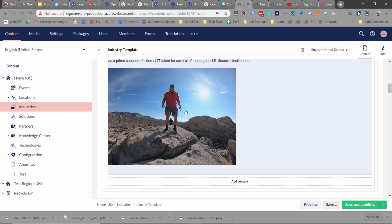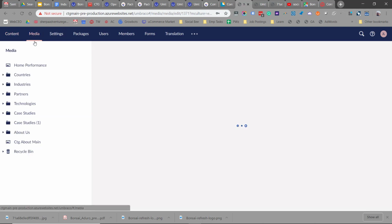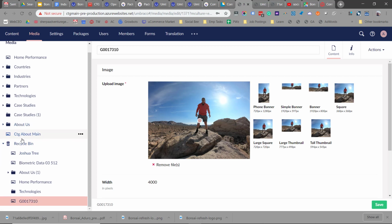The really cool thing too is that we didn't have to jump to the media section or do anything there. We can actually see in media that this image is in here, and we can see that there are different crop sizes for different use cases. If it was to be used as a banner, that's what this image would look like. If it was used on a phone, that's what it would look like. And if I update this focal point, it's going to update all of these images so that this is in focus no matter where it's being used.